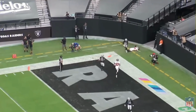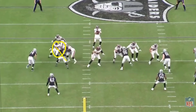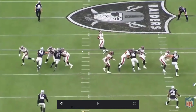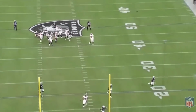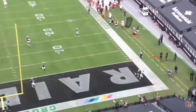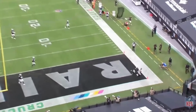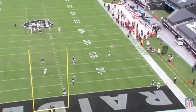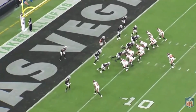And let's check it from the different angle. I mean, also check out Tristan Wirfs. Check out his double team here on Carl Nassib and the defensive tackle here. Gets a little chip, grabs both of them, holds them up, tosses them, and then check out Brady's perfect throw. Like, can you throw it any better? And then the knees just getting down right before he gets out of bounds. Like, you can't draw it up any better. You just can't. It doesn't get better than that.